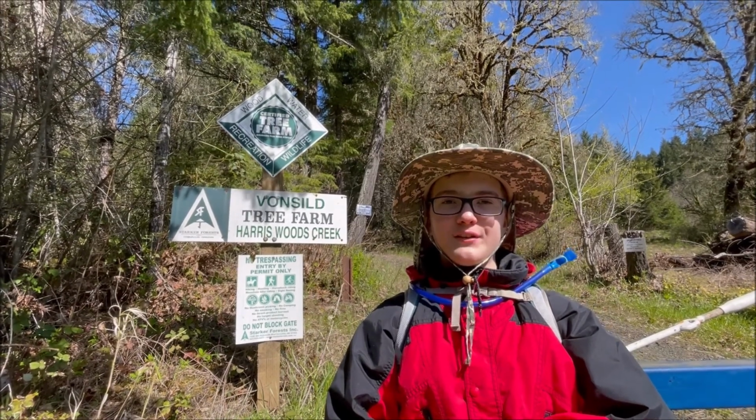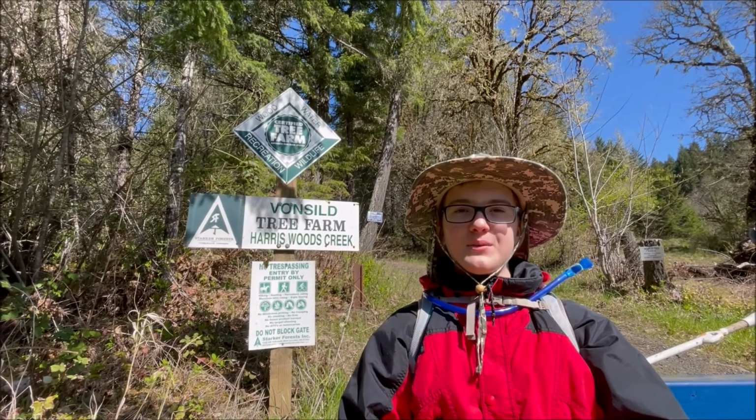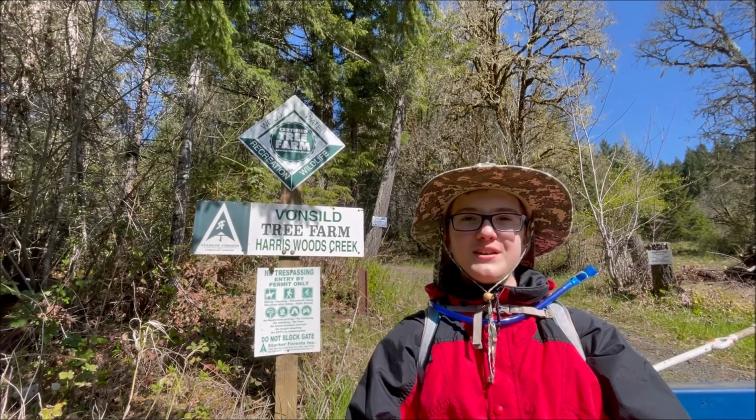Today is April 11th. After a month of being out of this forest, we are back hiking at Harris Woods Creek Gate in Vonsild Tree Farm. We will see you on the trail.